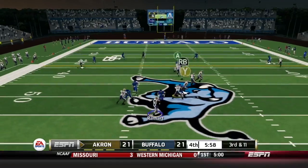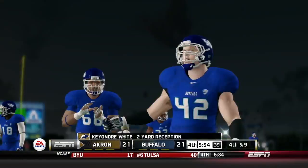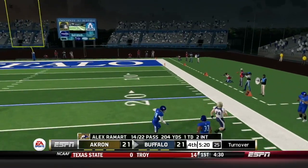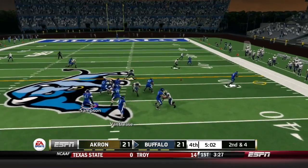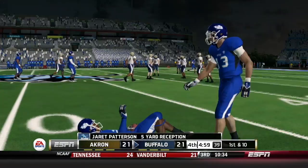But the drive would go nowhere. 3rd and 11, they want the screen. It's White, who's only going to have a minimal gain on the halfback screen. And again, kind of in no man's land here. They're going to go for it on 4th and 9. Rammert back to pass, incomplete. Overthrew everybody and airmailed that one out of bounds. So Buffalo gets the turnover on downs, and they have a chance to take the lead here late.